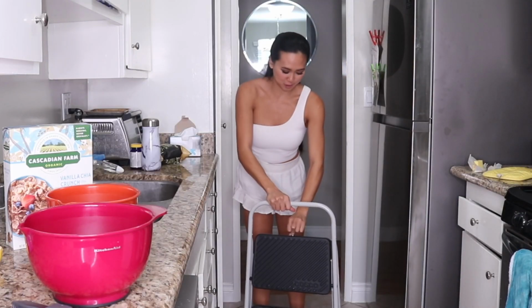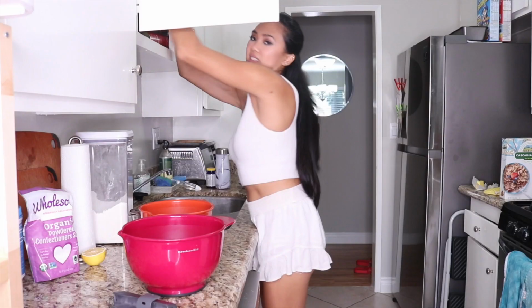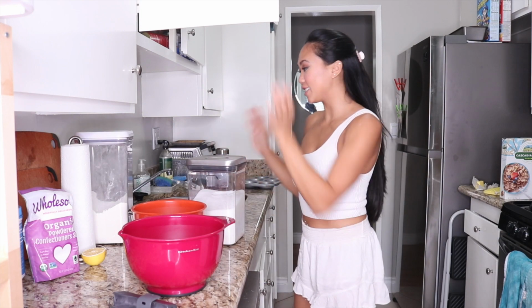Have my nice little stool. Short people problems. Oh yeah, I wouldn't have reached this. Let's just get everything out so it's easier for us.